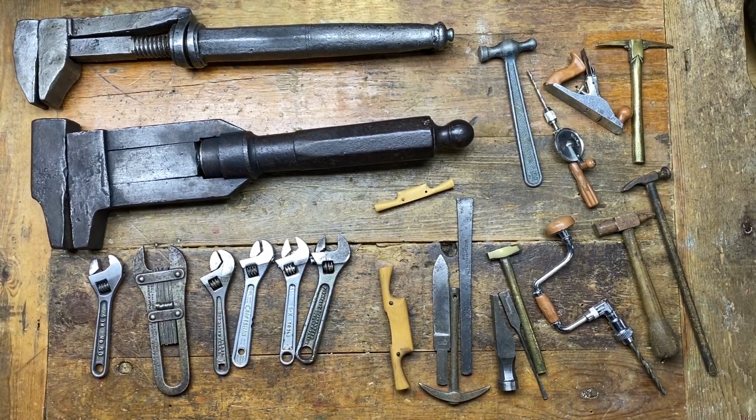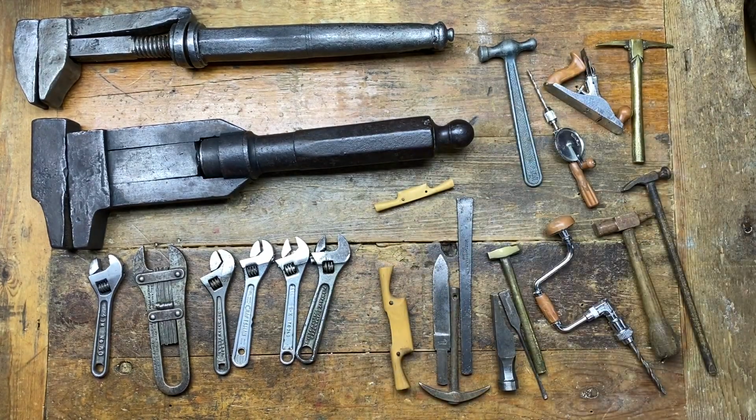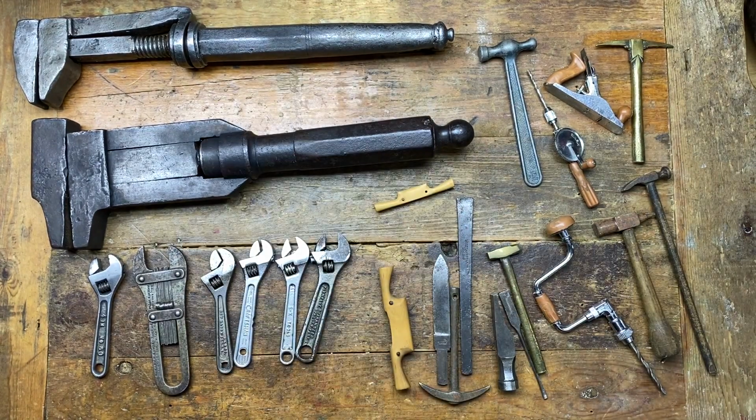Today I've got a few more items I've picked up recently. This is about half of the items I picked up. I bought a lot of miniature tools, which I always find interesting. I got some 4 inches and a couple of French wrenches for the collection.